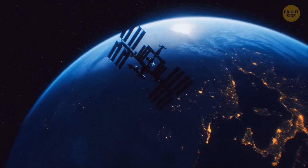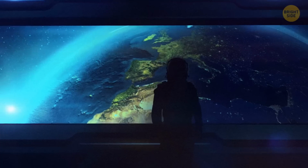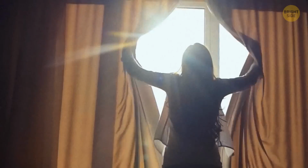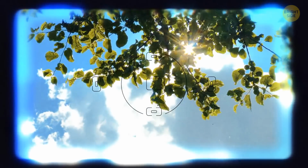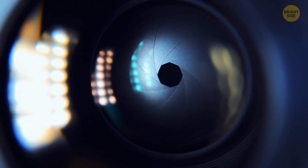But it doesn't mean less bright out there. If you were looking out the window of the space station, you'd see just as much direct sunlight as you would gazing out of your apartment window during a cloudless day, maybe even more. When taking a picture on a sunny day, you'll probably use a short exposure, together with the narrow aperture setting on your camera. This way, just a short burst of light will get in.